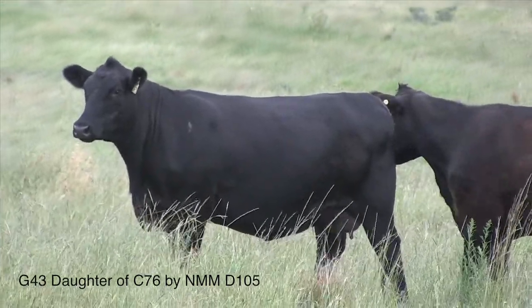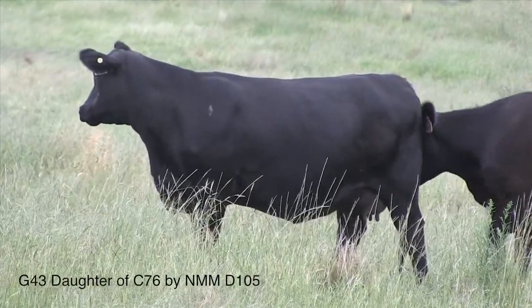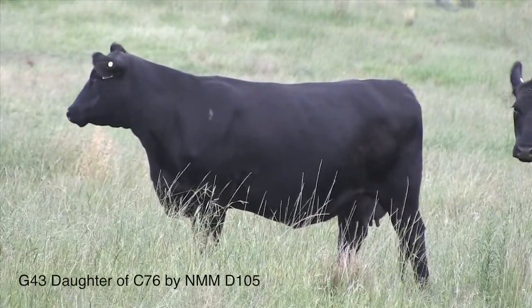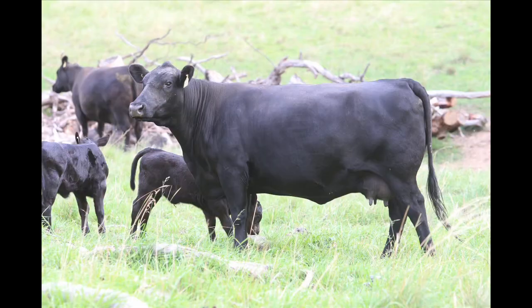C76 has given us an excellent Evident heifer in the yearling group, and she sells with an RM Ironstone heifer at side. She's certainly a cow that I've got masses of regard for, and she'd certainly be a cow I'd recommend for use in a donor program.